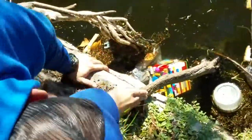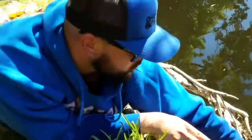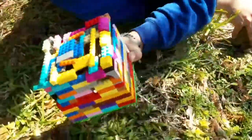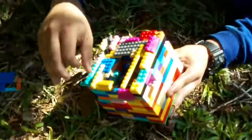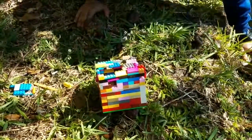Word of advice. Make sure every piece you actually put, besides the top, is super glued. Because you don't want to go ahead and infest the ecosystem with a whole bunch of Lego. Dang, man, we had one in here. I don't think there's anything in there. Oh, we got another one. You kidding me? No, dude, I can't believe we just missed it.